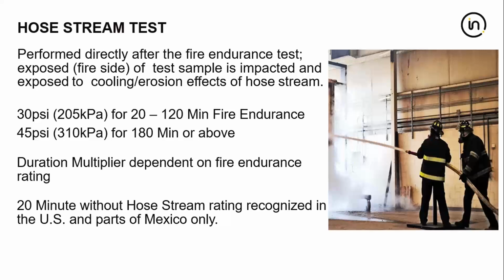There is a 20-minute without hose stream rating that is recognized in the United States and parts of Mexico, and that is in the IBC. We'll touch on that in a couple slides here.